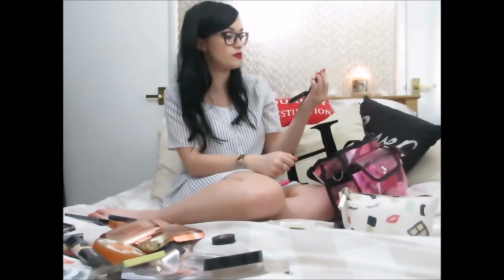So this is the MAC Soft and Gentle. It's so pigmented, it's gorgeous on any skin tone. So I've got it on with my natural skin and it's beautiful. It's this pinky champagne highlight.